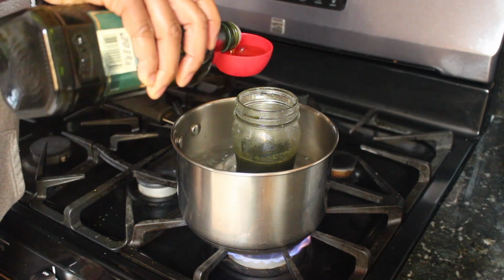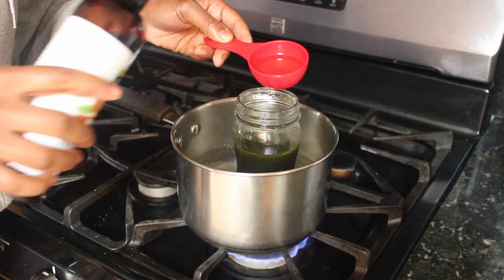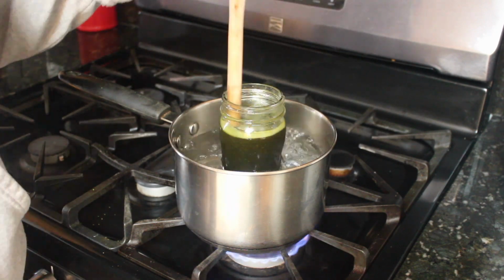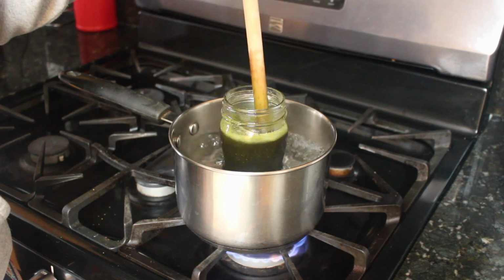Okay, so I'm going to add 1/4 cup of extra virgin olive oil and sweet almond oil that I'm going to mix. Now you're going to mix everything together, stirring the growth oil continuously for at least 15 minutes on low to medium heat. You want to make sure nothing settles at the bottom of the jar, so keep stirring.